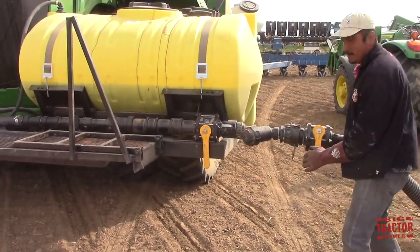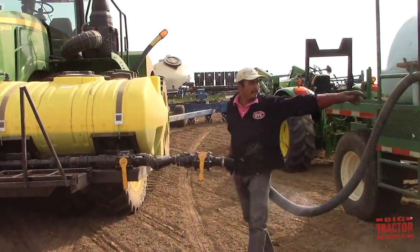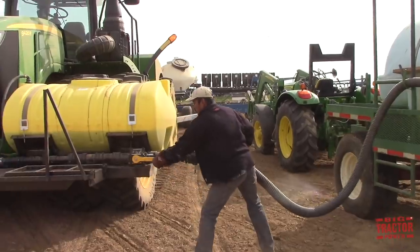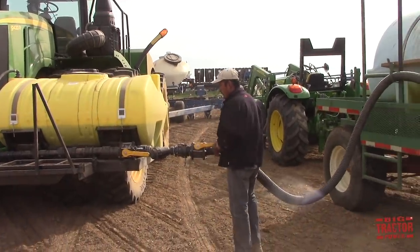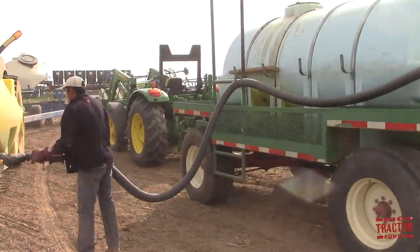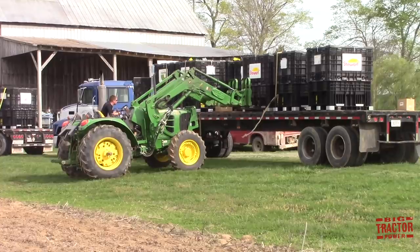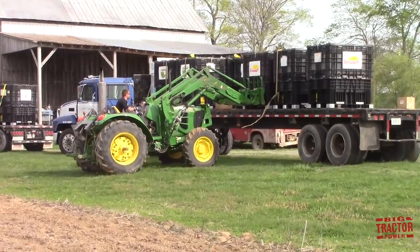Meanwhile, the tractor will pull the pin on the nurse tank wagon and pull up to the semi-truck to grab a seed tote and drive it over to the planter and lift it up over the commodity tank and pour all that corn seed in. And in less than 5 minutes, the tractor is full of fertilizer, the planter is full of seed, and ready to go right back to work.